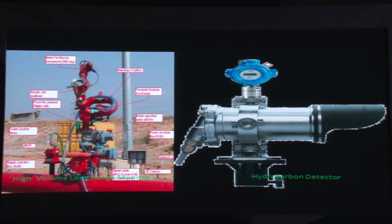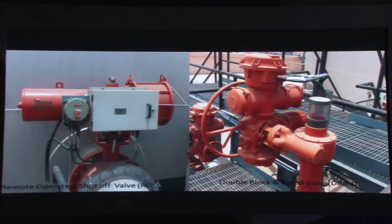This is the control room that we have, whereby all people sitting only in control room are able to control all activities. And this hydrocarbon detector system, HVLRs. This is RSV and DBB that we have come.